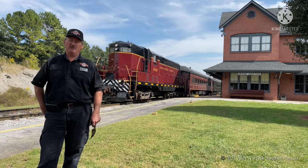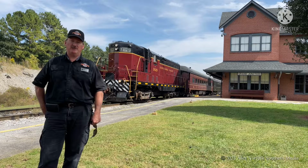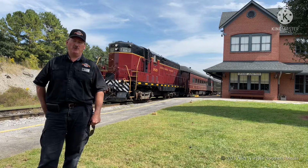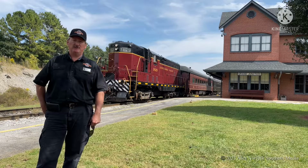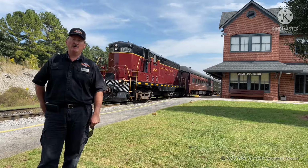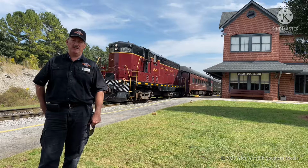And what you see behind me is Grand Junction Station and the Missionary Ridge Local train, today pulled by GP7 number 1829. They are preparing to depart for their round trip to East Chattanooga, and this is our basic operation. It runs daily in season. Right now we're not running on Mondays and Tuesdays, but other days we are. And they're getting ready to pull out today on their last round trip of the day.